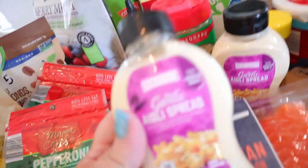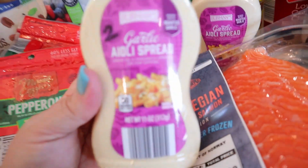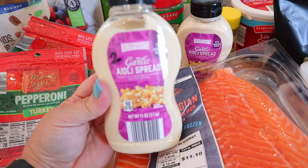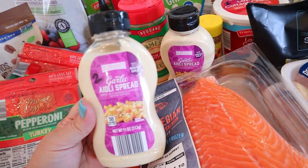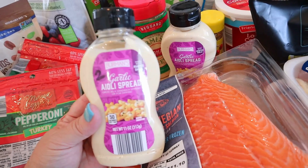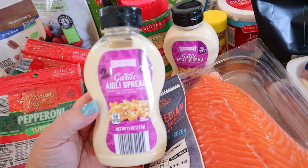I got these. My husband absolutely loves these, and they've been out. They haven't carried them for some time, so he's been pretty bummed. So I saw they had them again, so I grabbed 2 of them. This is garlic aioli spread. These are 2 points. I think I have a recipe that I've used this with. It was really good. I can't remember which one it is.